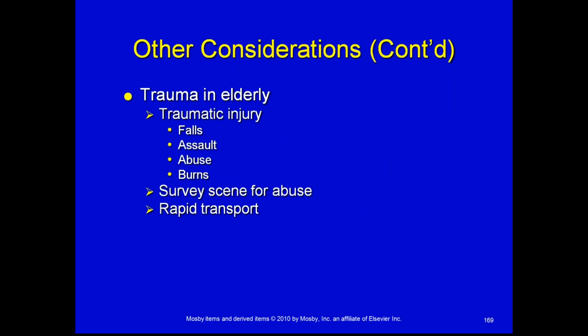The number one cause of trauma in the elderly is falls. Then trauma also can occur from assault or abuse or burns. Survey the scene for signs of abuse. And the signs of abuse on elder patients are the same as children. Bruises in multiple stages of healing in parts of the body that don't bruise. If they are with a dependent adult, note how the dependent adult acts around that elder patient. If they've suffered significant trauma, as outlined by your out-of-hospital triage trauma destination decision protocol, then you're going to implement rapid transport.